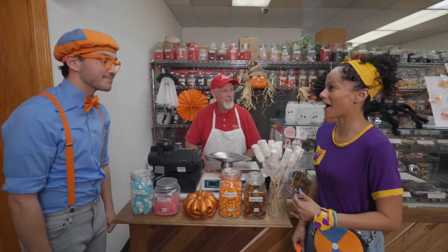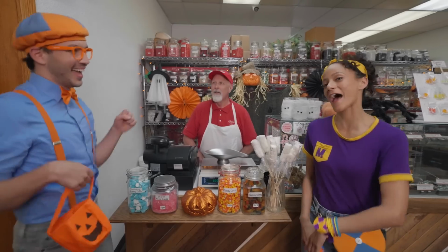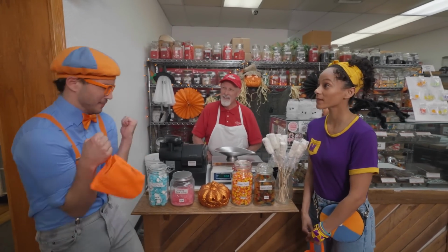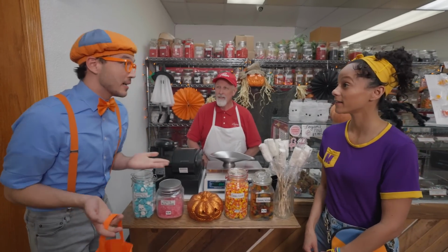What can we get? Well, I think it'd be really cool if I got to pick out a treat for my best friend, Blippi, for Halloween. Well, I wanted to pick out some yummy candy for Meekah, my best friend. But there's so much candy here. I don't know what to pick.